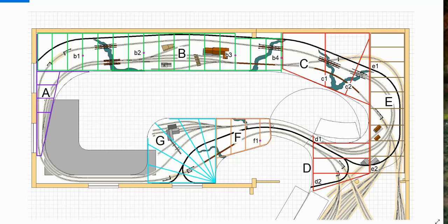F is a fairly straightforward frame, firmly anchored to section G along this end and then resting on the lower level backdrop along the middle. It might be necessary to put a single threaded rod somewhere around here just for stability at this end. So that takes care of most of the upper deck. Now let's go on to those areas where the structure gets even more complicated.